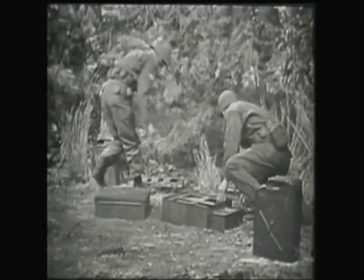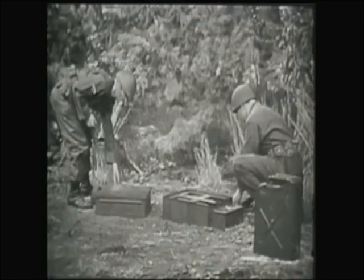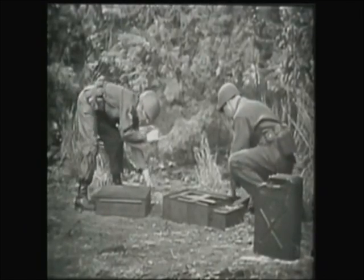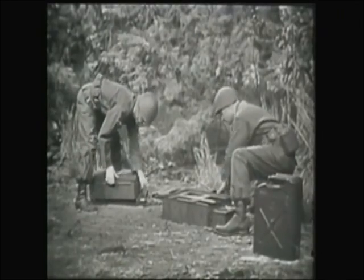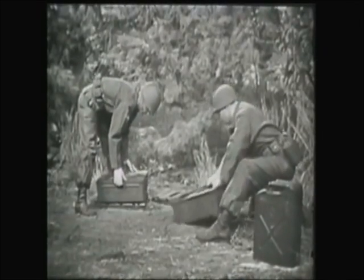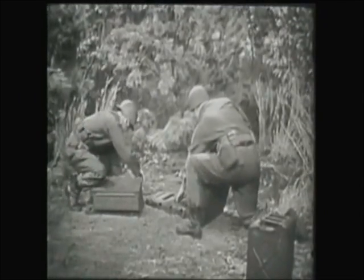Now the 2 sections of the outfit cooking small detachment are ready to be mounted on packboards to be transported to the next position. It has been shown in this film that it is possible to feed hot meals to men in small detachments. Menus can provide a very appetizing and satisfying meal when enough attention is given to their preparation.